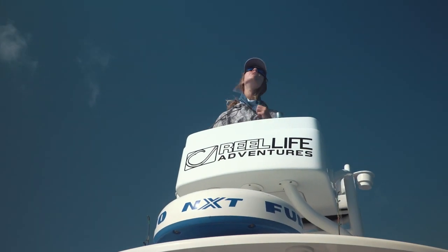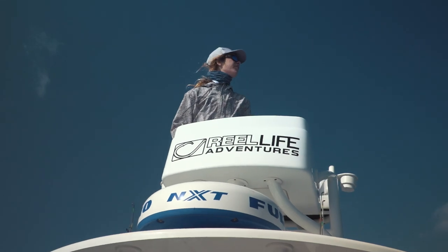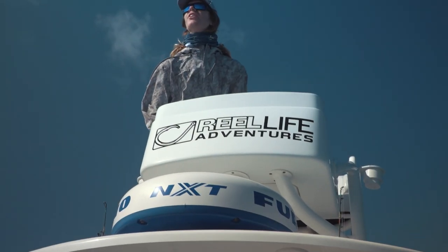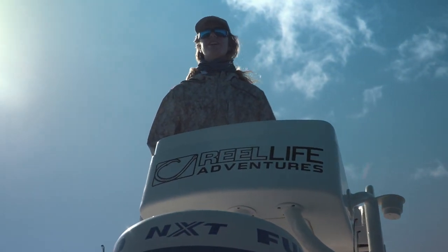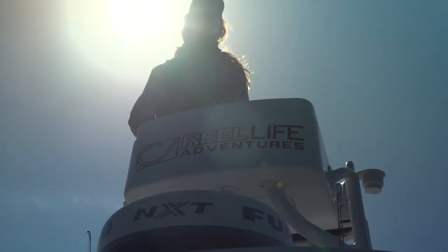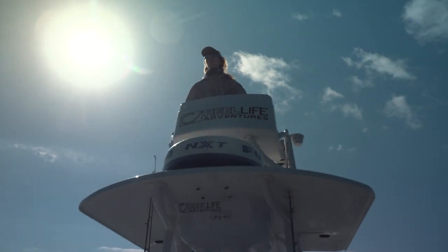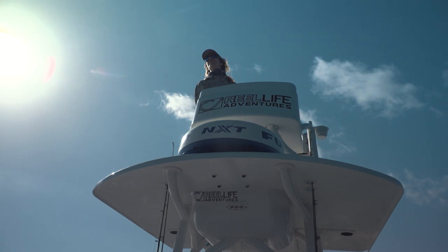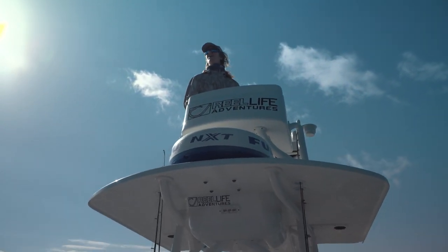So, we're out here on this wreck, looking for these permit, and they're schooling up in balls of maybe 100 of them. You just gotta look around and find the ball of permit on the surface, and you're gonna take your crab on your jig head and just start right into the school of the permit. You're just gonna see them flashing on the surface. It's a really subtle bite. It's a really fun, hard-fighting fish. There's a lot that goes into it, and it's really fun once you get it dialed in.